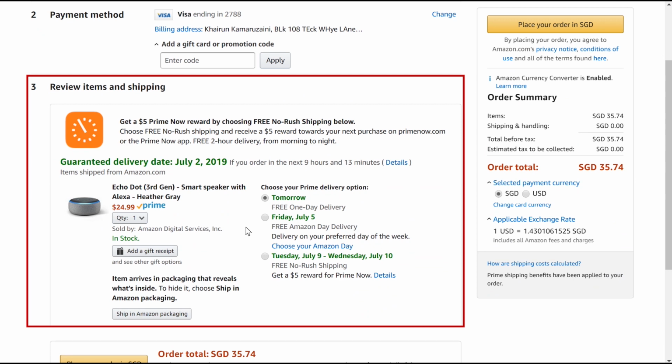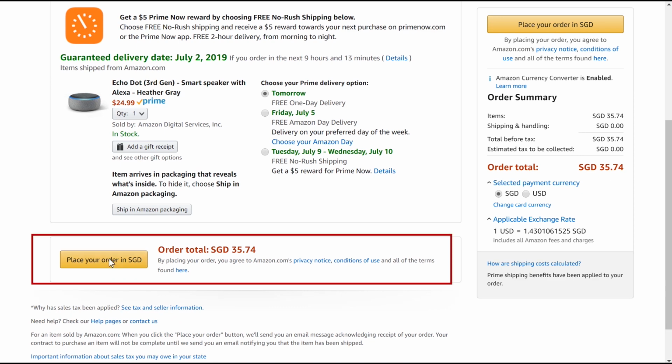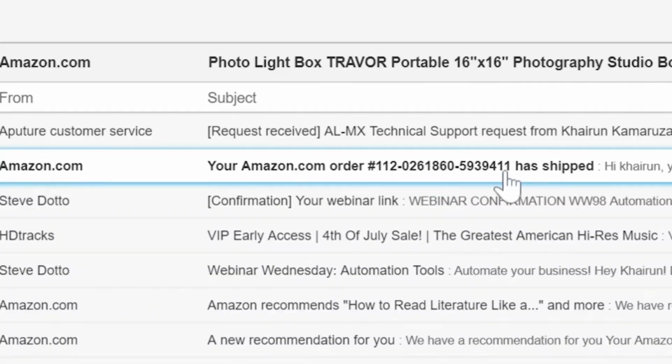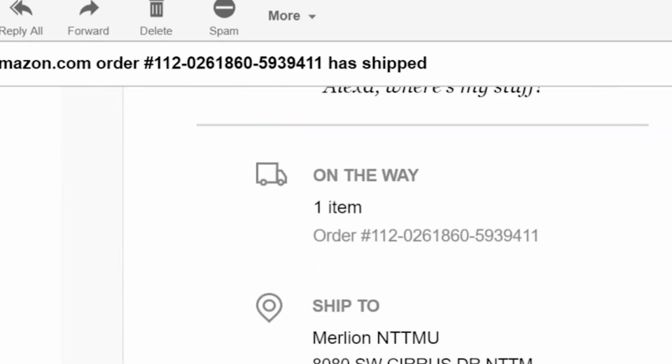Alright, just review your purchase. When you look over to the right at the order summary, you can see that you can click on SGD to see how much that you have to pay in Singapore dollars. And then go ahead and place your order. Alright, you've done your purchasing. So when Amazon already shipped your item over, you will get a notification on your email. Click on the notification. You can see the details of your order. So now you have to select track package.